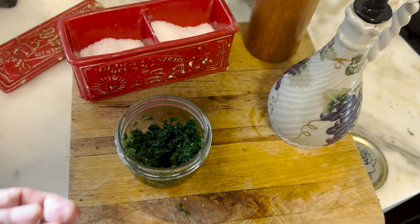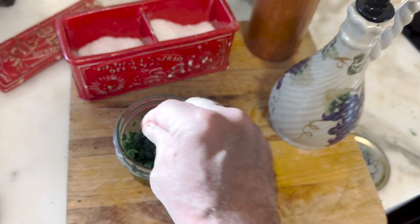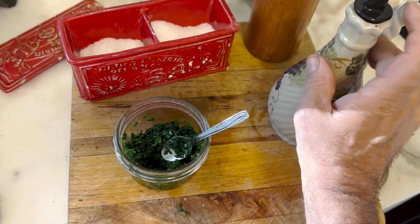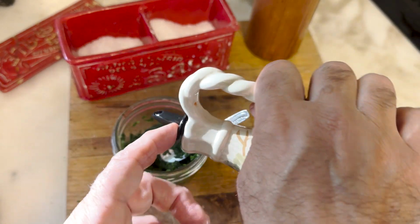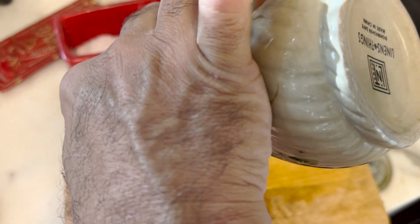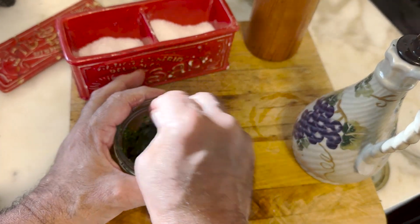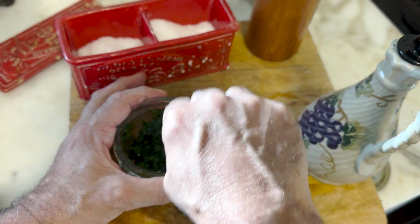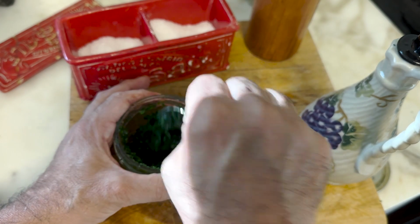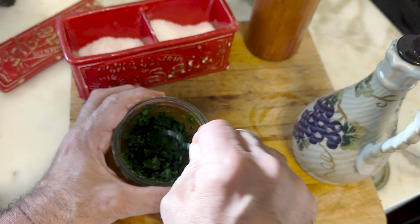Let's see what we got here. Seasonings. Oh, beautiful. Salt is perfect. I nailed it. More olive oil. Oh, it's got a pungent bite to it. Minty. Beautiful. And it's going to sit until tonight. Absorb those seasonings, marry with the oil.